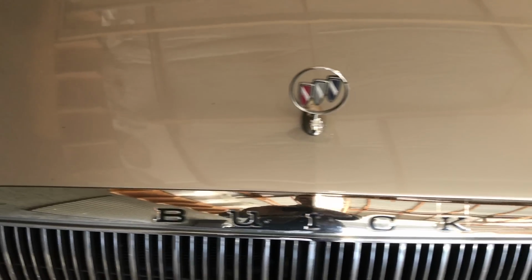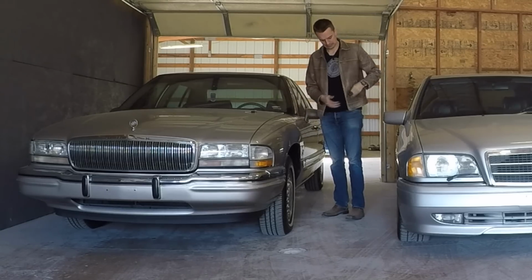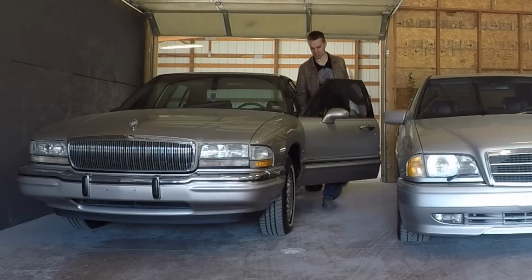It just didn't have nearly as many cool features as this Buick Ultra, and at 240 horsepower, that's not the right key. There we go. You can turn off the traction control and really light up the tires. It's hilarious.